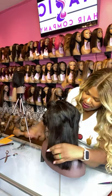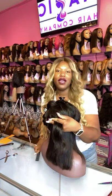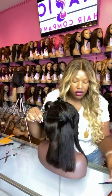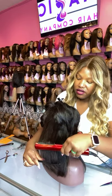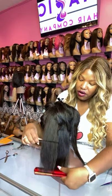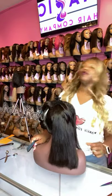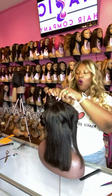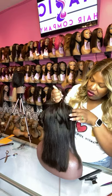When you shop with us, expect the best quality on the market that's around and available. Our hair will not shed, it will not tangle. As you guys can see, there's no hair coming out. Our hair will last you for years and years to come. You can color it, you can style it, and this is the quality wig. Many of my clients have multiple wigs from us that they just rotate.